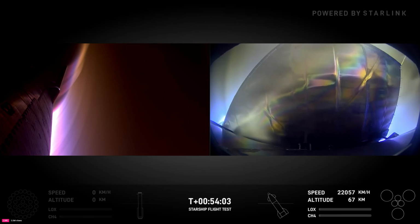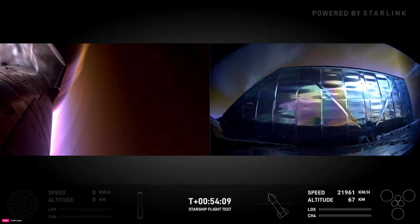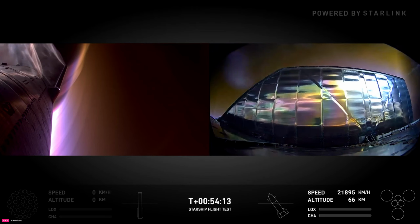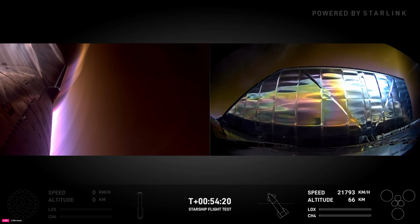Landing chill has started. But again, these views are additional to the data that we get on these flight tests. They help us put the data that we get in the computer to the visuals that we see, align those, and use that for improvements in the future.